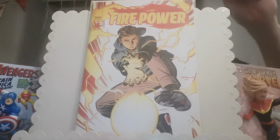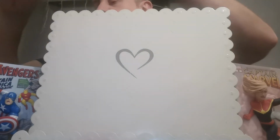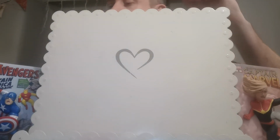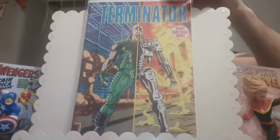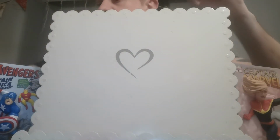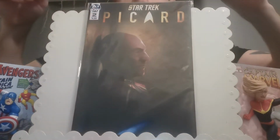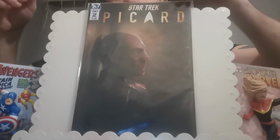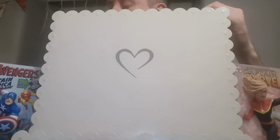A £1 book here. We got Firepower from Robert Kirkman, issue number 1. Had a lot of good buzz about that series. Dark Horse's first run on Terminator, issue number 1. Another series that was pretty hot with some nice covers was Star Trek Picard Countdown. This is issue number 2, the first printing from IDW. These go for between £5 and £10, these books. I've listed this one. I've already got 3 watchers.